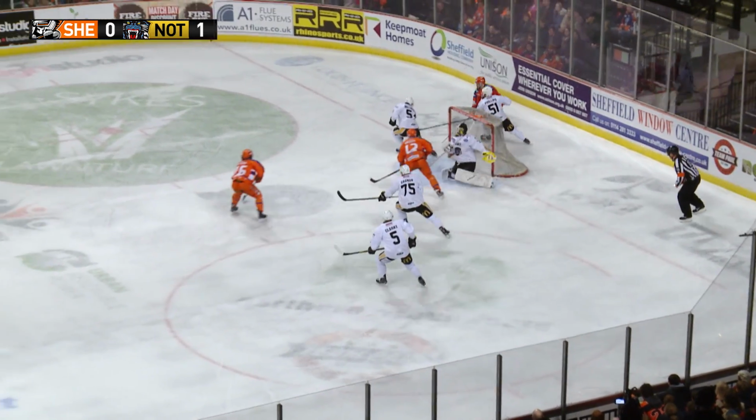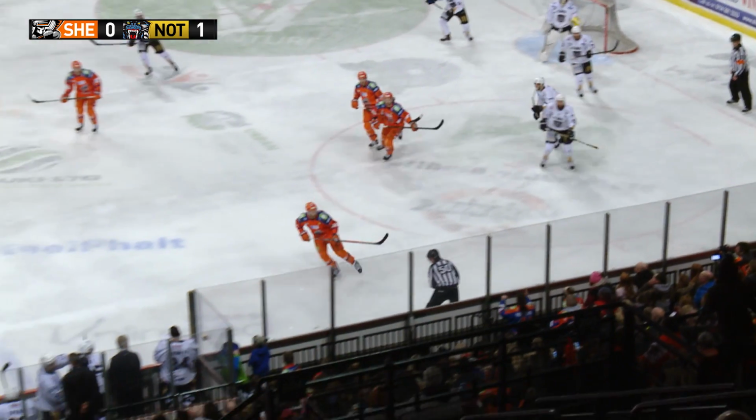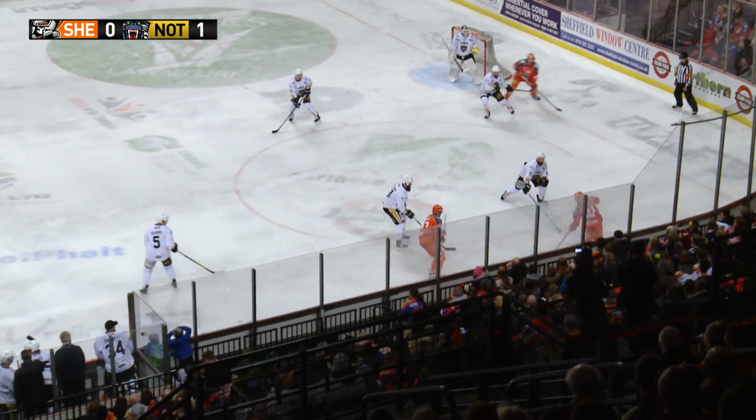Steelers moving in. Oh, they're going to try the wraparound with Dowd. Plays it out into the crease. Might be another chance here for Nelson. Oh, and that one's been denied. Clearing attempt hits the linesman. The Steelers catch a break and they can keep building pressure here.